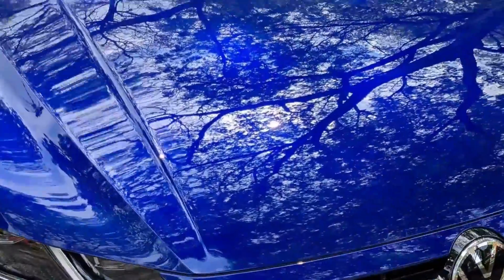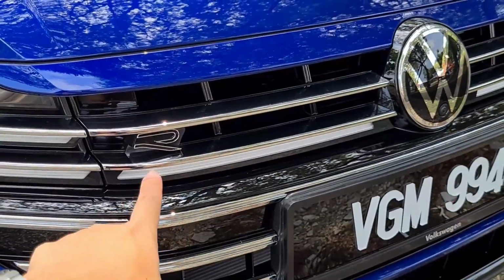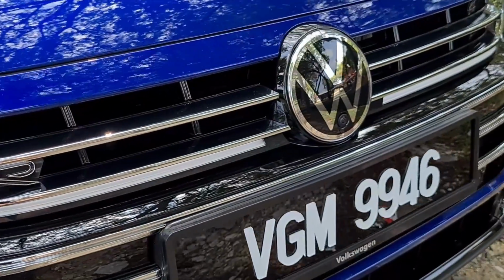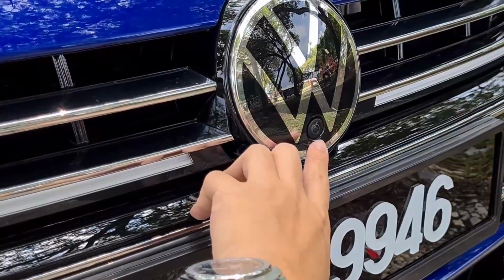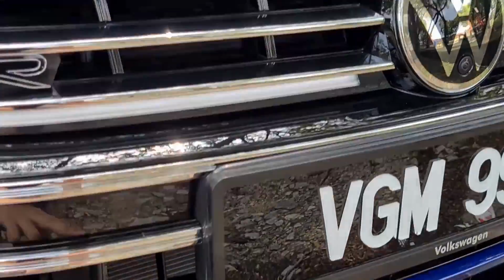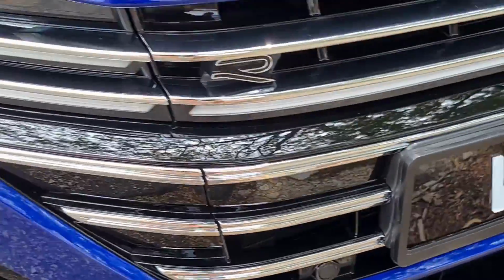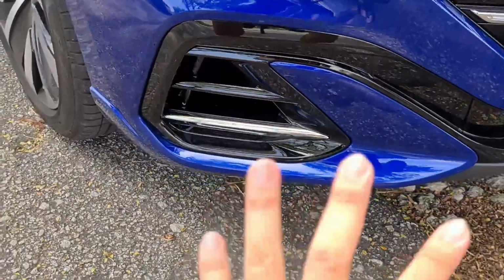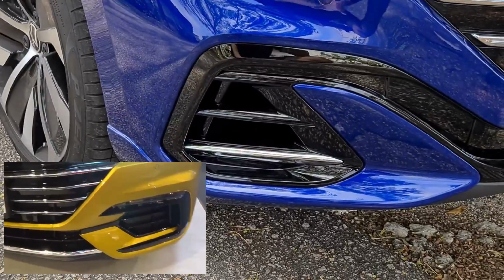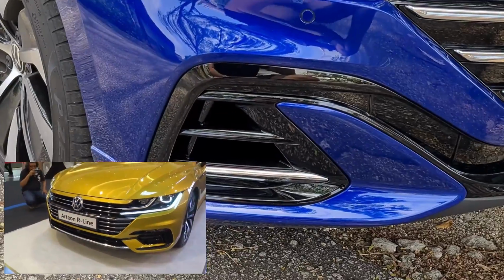But of course, more subtly, you have the new badges, the new R badge, as well as the new flat type Volkswagen badge. And inside here they have put the front camera for the 360-degree camera. The parking sensors are also nicely integrated into the grille like this, and you can see now the edges of the bumper are given a more rounded design compared to that of the pre-facelift model.